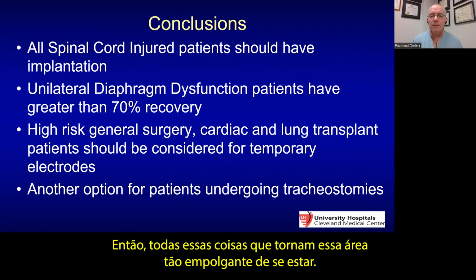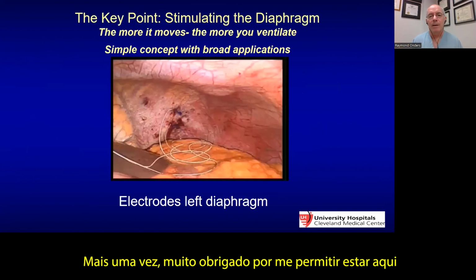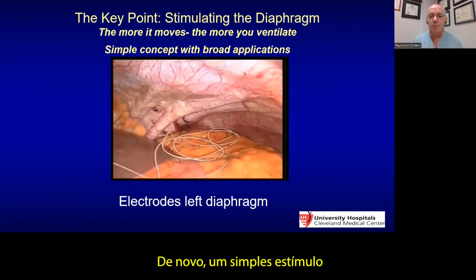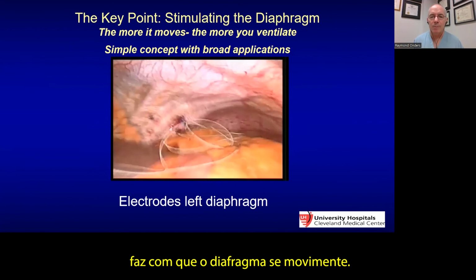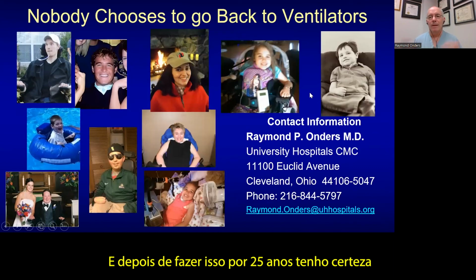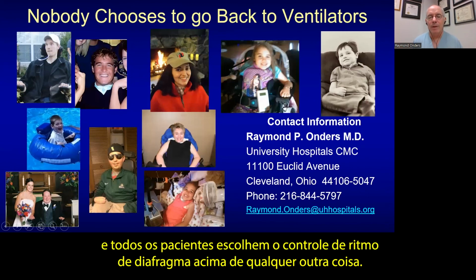So these are all things, it's an exciting area to be in. Again, thank you for allowing me to be here. Again, simple stimulation causes the diaphragm to move. And again, after doing this for 25 years of research, nobody wants to be on a ventilator, and everybody chooses diaphragm pacing over everything else.